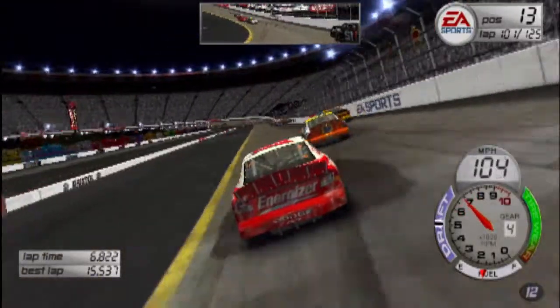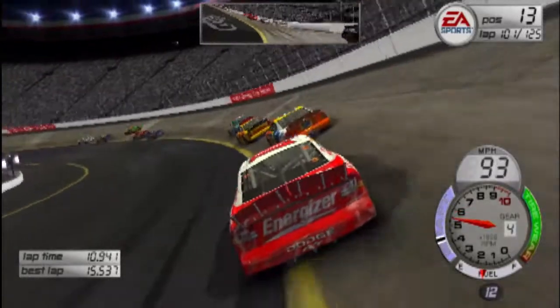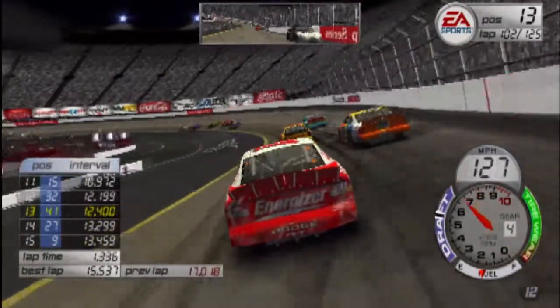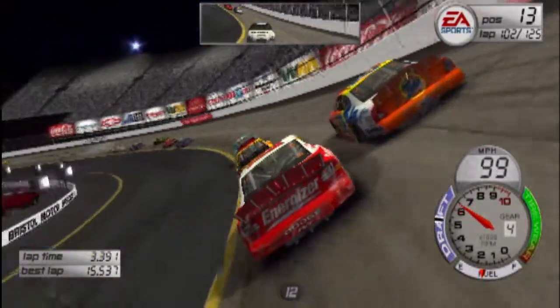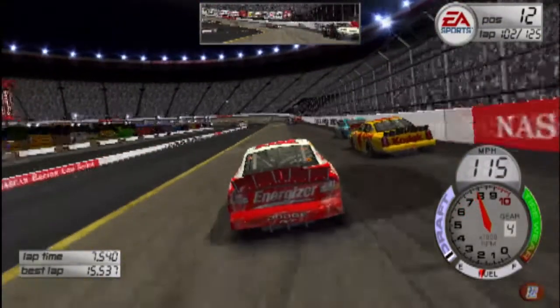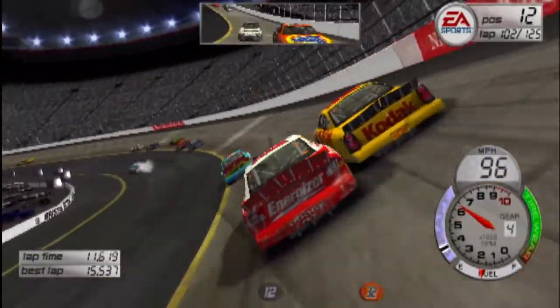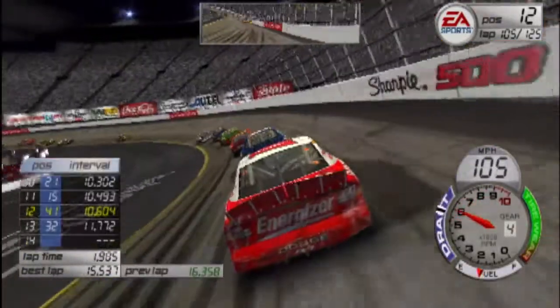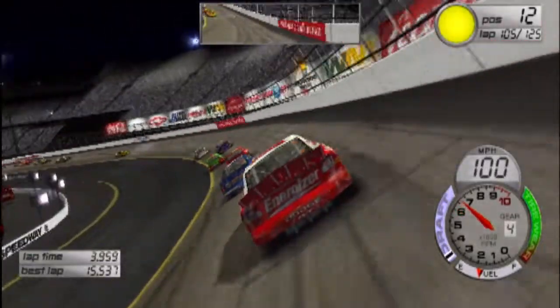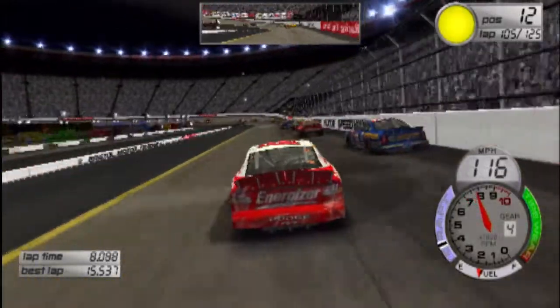Gotta move Ricky Craven out of the way, give him a little bump there, got him a little loose. We gotta find a way around him quick. There we go. He went to the high side to open up the bottom for us. We got right past him. So we can get past the number 4. We got someone blowing up on the inside. Oh, man. Oh, there goes our hood. That's a caution. Now we gotta race back to the line right here.